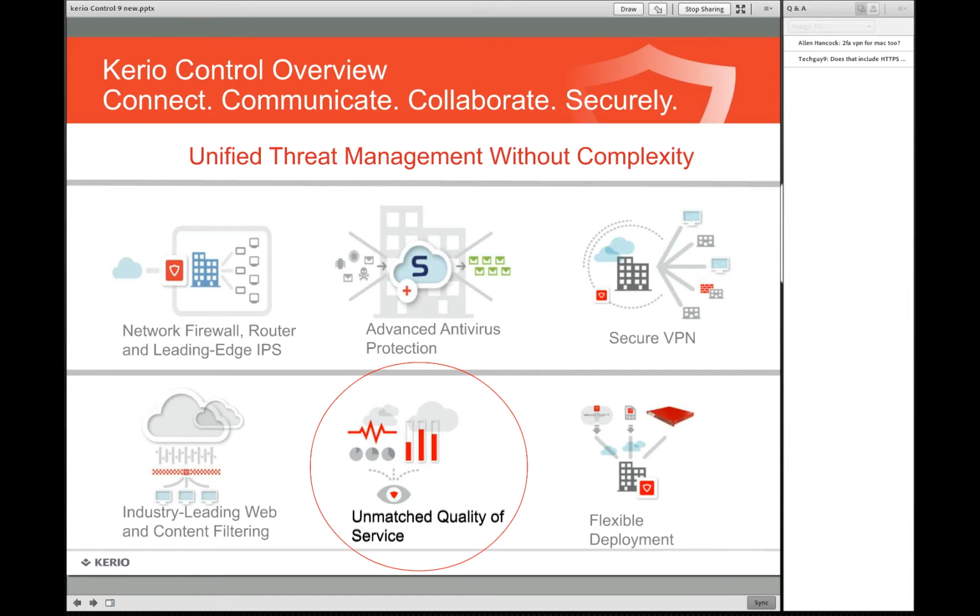Quality of service ensures that the administrator can control how much bandwidth certain types of network traffic are allowed to use. Lower priority traffic can be capped and higher priority traffic can be boosted. Kerio Control can make sure network traffic is distributed across the network and that links are monitored to ensure that the network access is always available.